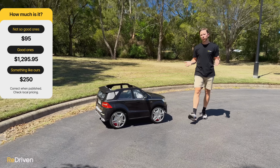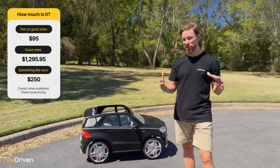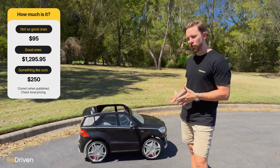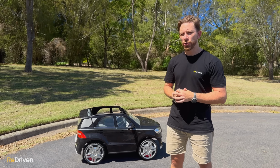Now, as you can see from the graphic, the ML63 EV does undercut other AMG SUVs by many thousands of dollars, so it might seem like a bargain. But it is a very niche vehicle and it has little to no practicality. Plus, other electric SUVs in the market, like say the Kia EV6 or the Polestar 2, do offer far more features.